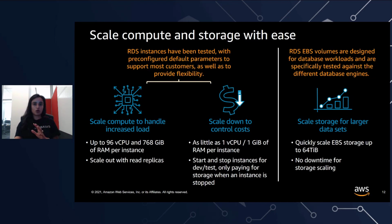So if we flip over to the storage side, you can actually set your storage to auto scale on RDS as well. And this is a huge benefit because you no longer have to worry about pre-provisioning your storage. There is no downtime associated with storage auto scaling, so the change can quickly be made, including reprovisioning IOPS on the fly. We do use underlying EBS storage for RDS, and that can scale all the way up to 64 terabytes. You also have the option on RDS to choose between two different storage types, general purpose and provisioned IOPS. So depending on your workload demands and your IO requirements, you do have that optionality between the two.